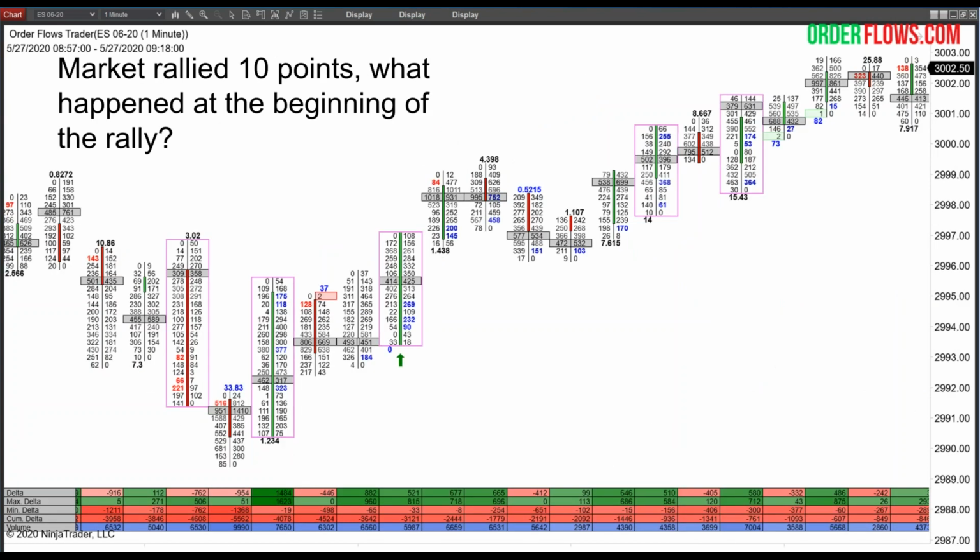Now, this one is the E-minis again this morning, right? Having software that helps you with your analysis so that you can put it in context with what's happening in the market is going to put you ahead of a lot of other traders. Now, this market rallied 10 points this morning. This is from basically the 93 area all the way up above 3,000. And you're selling off, selling off, selling off, and then it turns around, goes back up.